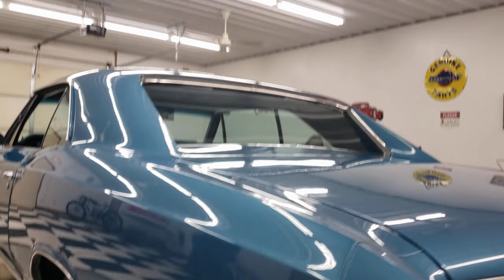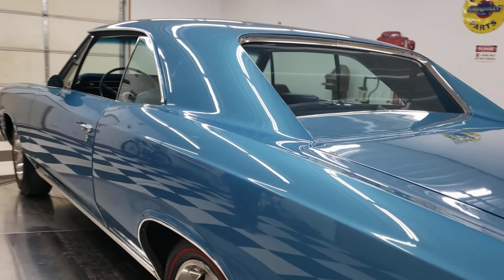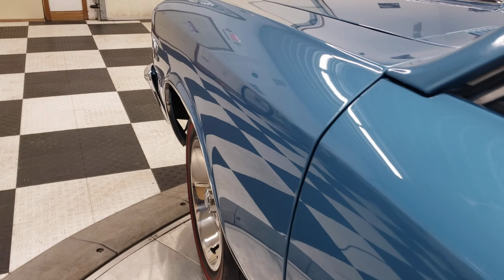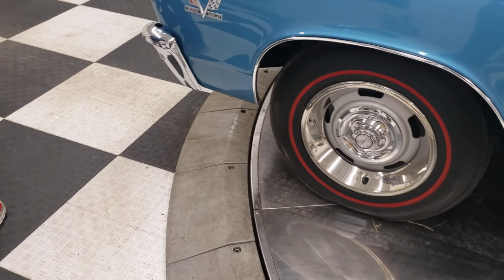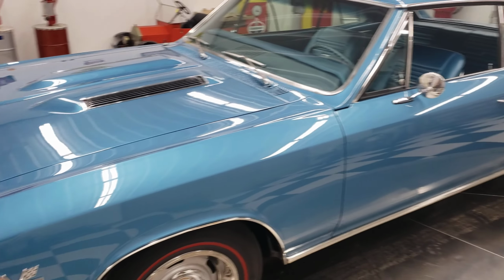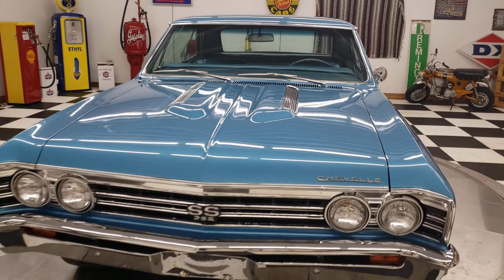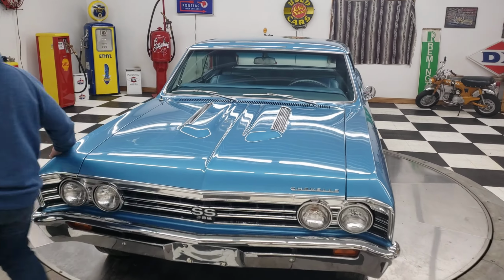Car has power steering. It has power disc brakes on the front. And I'm telling you what, the car runs and drives absolutely amazing. It has the correct rally wheels on it with the correct Coker Redline tires on it. This car is a very, very beautiful car. And it's hard to find a Chevelle Super Sport, a real Super Sport, anymore. There's a lot of clone cars out there, but this is not a clone. This is a real Super Sport car.